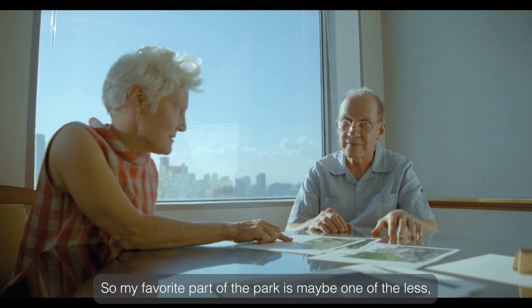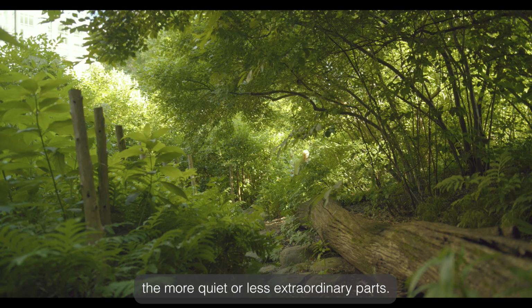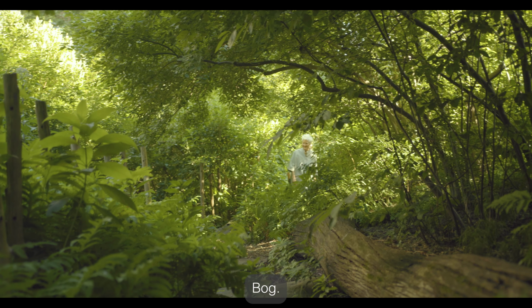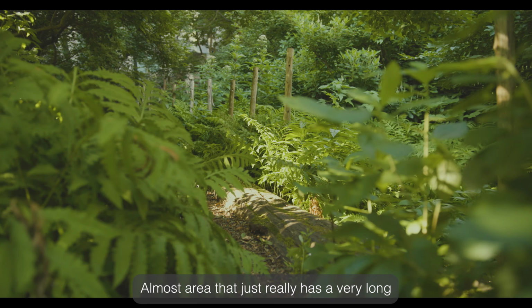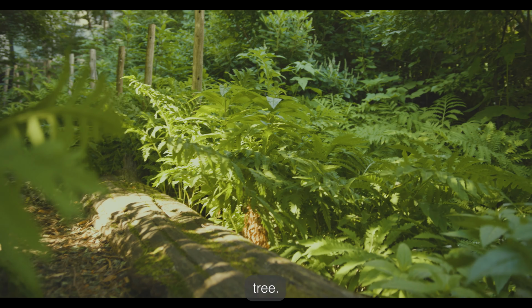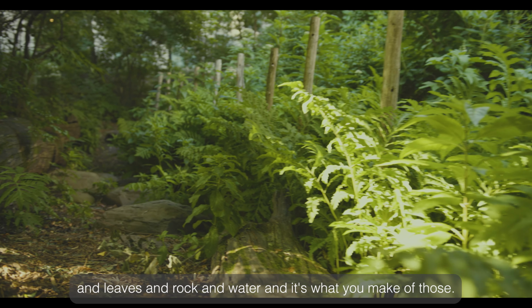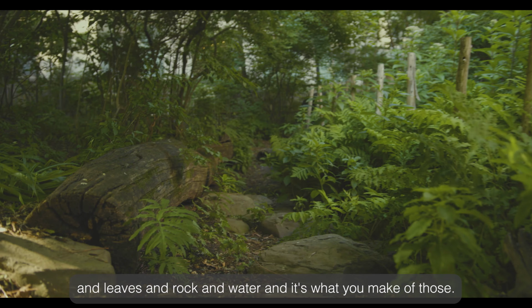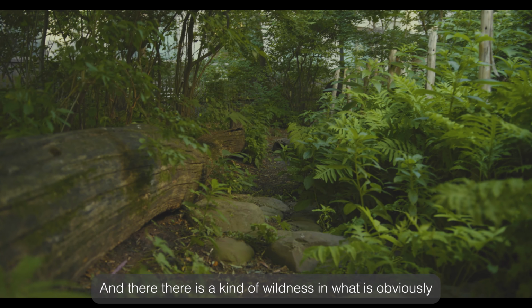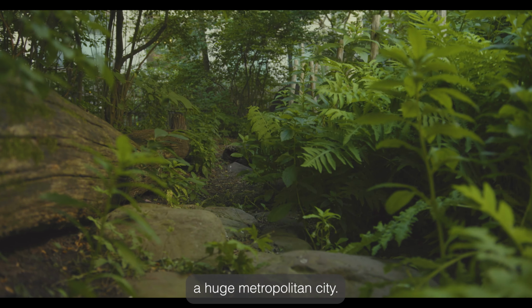So my favorite part of the park is maybe one of the more quiet or less extraordinary parts, and it's this kind of wetland, bog almost area that just really has a very long, horizontal, downed tree. All that you have here is sticks and dirt and leaves and rock and water, and it's what you make of those. And there's a kind of wildness in what is obviously a huge metropolitan city.